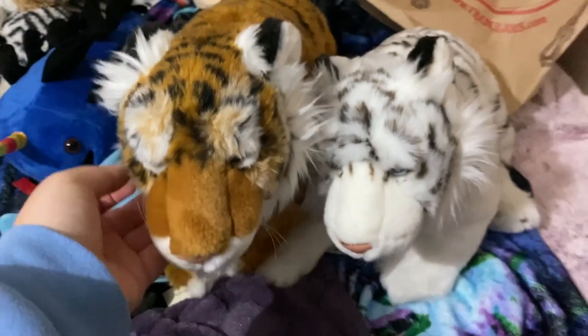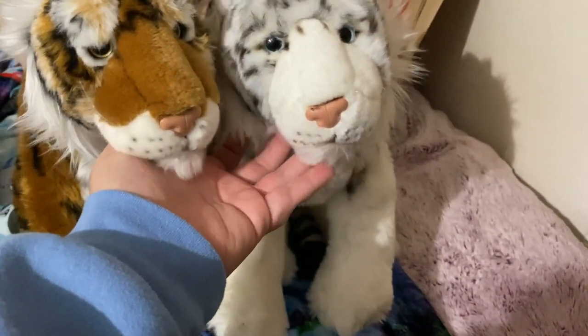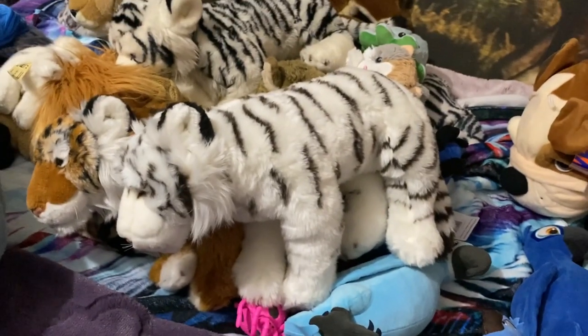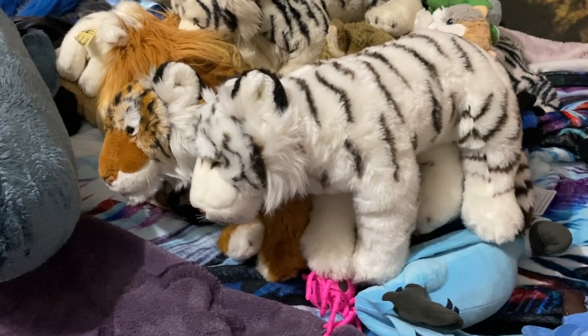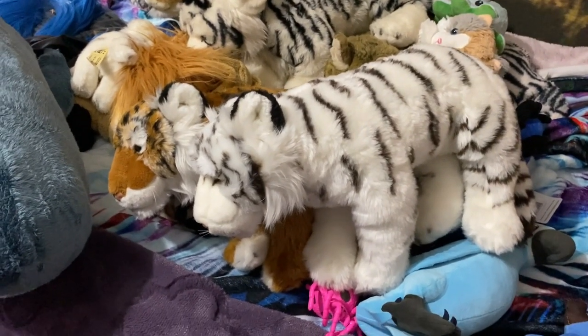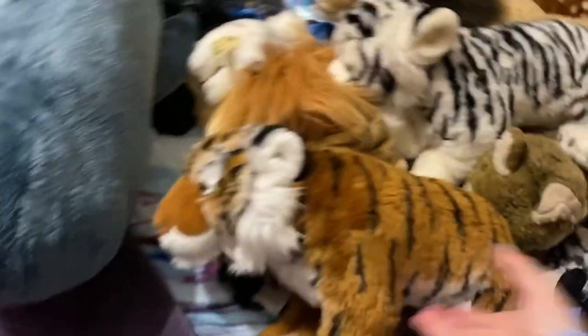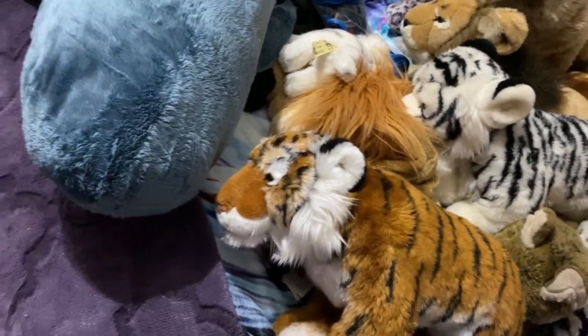Okay, so now I'm in my room, and you get to see the Hamleys tigers together. This is a girl and this is a boy and they're buddies. They're girlfriend and boyfriend, I guess you could say. And I love the Hamleys white tiger, guys. I love her. The orange tiger is my second favorite, but Hamleys white tiger is my number one favorite now. She's more floppy than this guy, and she's softer, not as stiff. And it's just so cool.